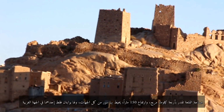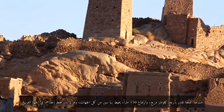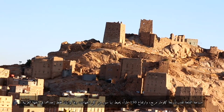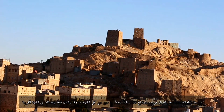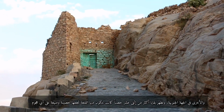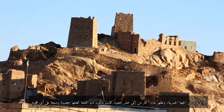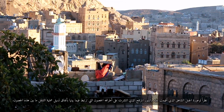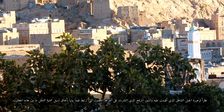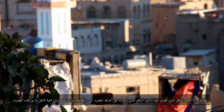The area of the castle is estimated at 4 square kilometers, and a height of 150 meters, surrounded by a wall on all sides, and it has only 2 gates, one on the western side and the other on the southern side. The remains of more than 12 forts that made up the castle appear, making it impregnable and impenetrable to any attack due to the ruggedness of the mountain, the towering wall on which it was built, and the high wall on the outskirts of which forts were spread, which are linked to each other by tunnels that facilitate movement between these forts.